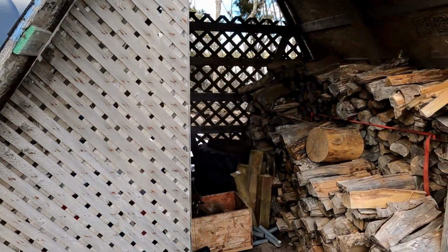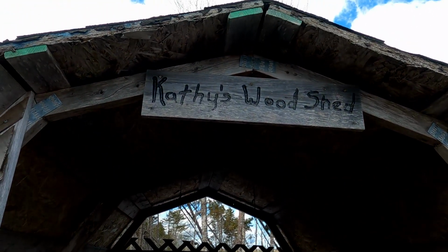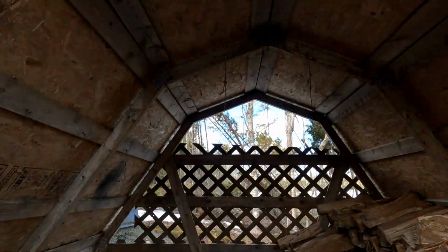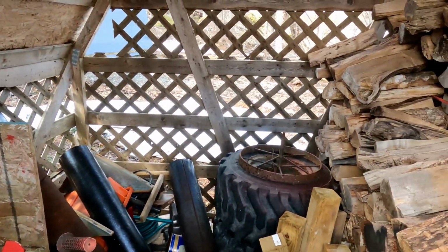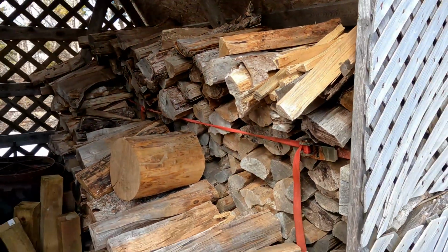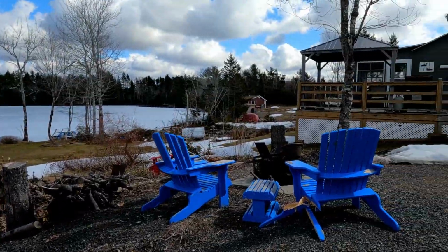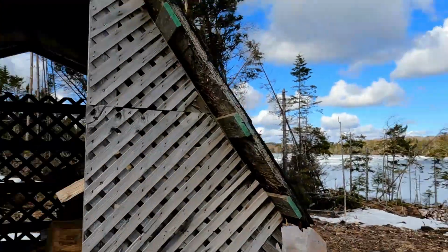And then down here, this little woodshed, Kathy's woodshed. Kathy was my sister, if you're wondering what Kathy's woodshed means. My sister Kathy, she's dead now. Poor Kathy. She was the baby of the family, and she was the first one to head yonder. We miss her every day. Anyway, we've got lots of hardwood there for the outdoor fire pit, which we'll start using once I get the chairs repaired.